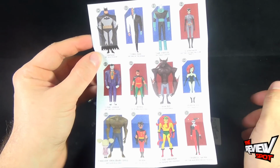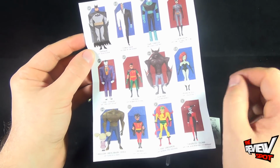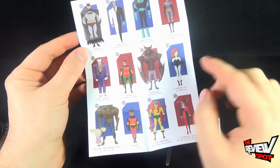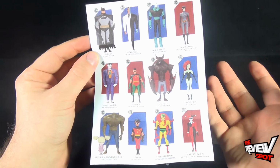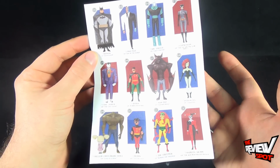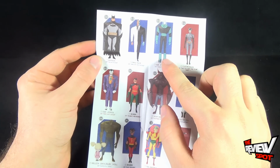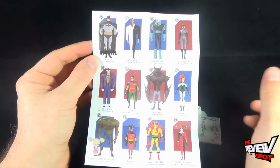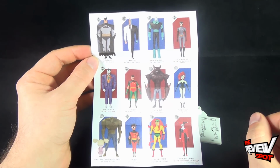But you can see the characters they've got lined up really has me excited. Characters like Poison Ivy. We've gotten Kenner versions of this Poison Ivy, but it was a very disappointing figure. Mr. Freeze, we got Insect Body Mr. Freeze, which really was a good looking figure, but super articulated versions of these figures really has me extremely stoked.